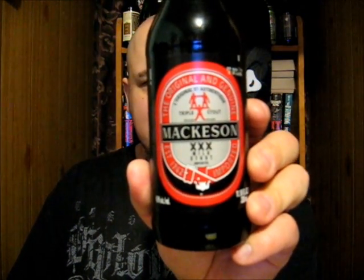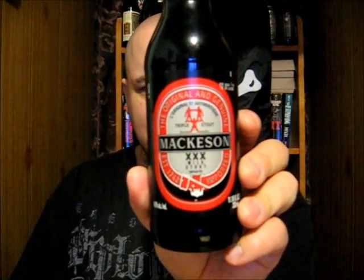From the UK, Mackeson Triple Stout it says, although that's a bit of a misuse of the term. It's a milk stout. Original and genuine, it says, established 1742, Mackeson. Best before November of this year. And yeah, 4.9%. Ingredients: water, malted barley, lactose, which will be important later, hops, sugar, and caramel.